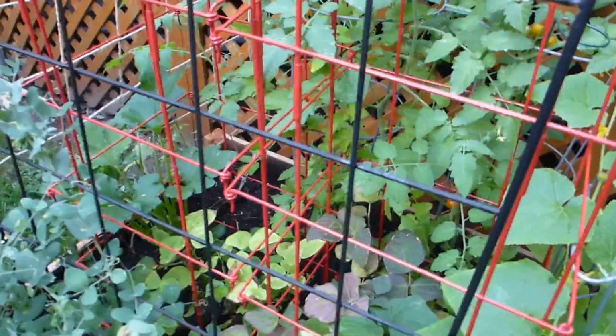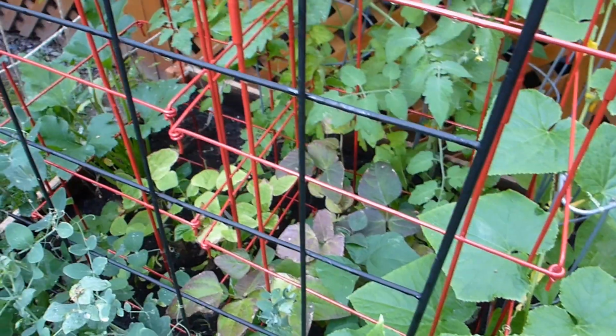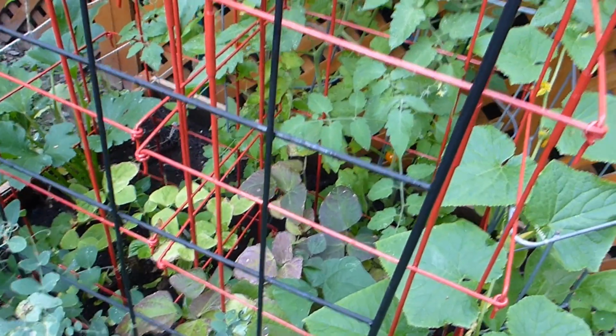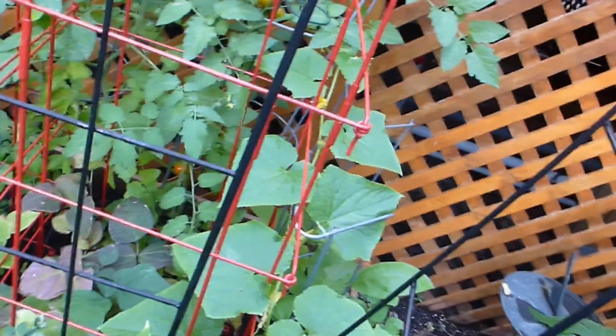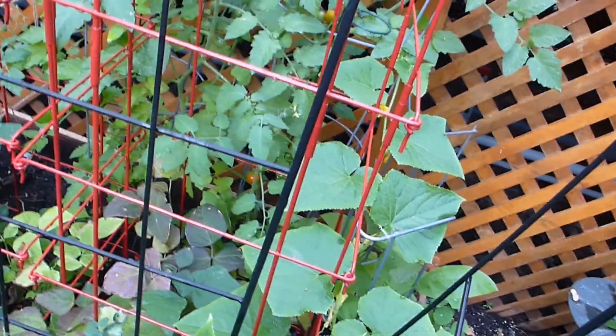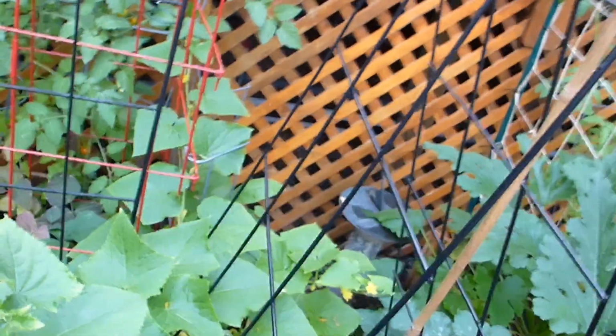The beans also, I'm not sure these are getting enough sun back here. As you can see, it's pretty crowded. But the beans, I have some Provider beans and some Royal Burgundy beans. The Royal Burgundy is beautiful purple, very tasty, but I just didn't get a huge amount. I'm going to try a late season planting of beans later in the season. So there are a few things I'll be doing later.